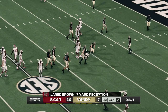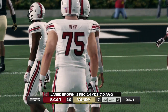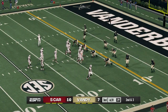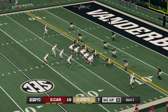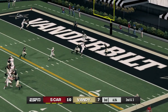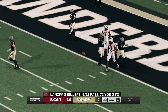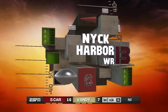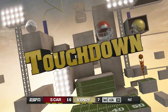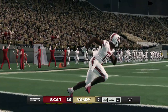Fires complete over the middle. He's taken down at about the 13. Second down, and they're going to need about 3 yards to pick up the first down. Fires in there, got it, touchdown. Give each of these guys credit for getting in sync, really fighting to create that touchdown.